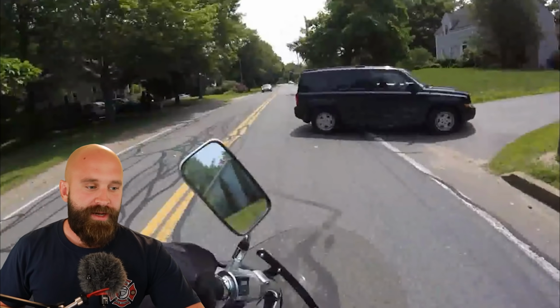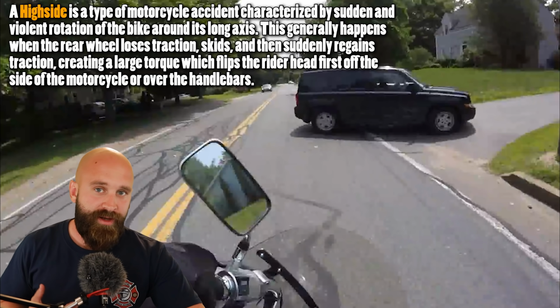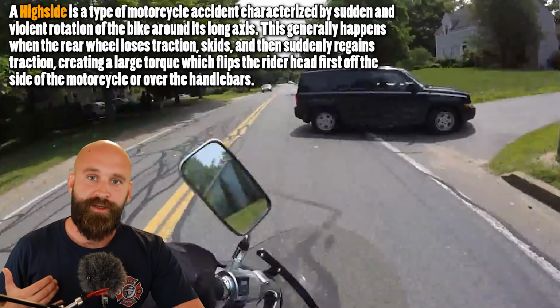Rear brakes are very important for cruisers too, so still do that, but then start releasing a little bit of that right foot and that rear brake and squeezing more and more front brake. And the only way you're going to do that naturally with habit is with practice, practice, practice. And this is what happened right here. This is a high side, a very dangerous, very impact oriented type of crash.